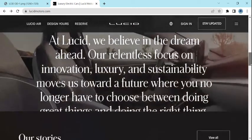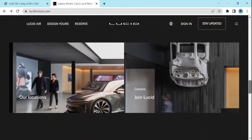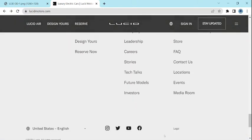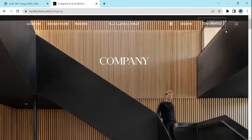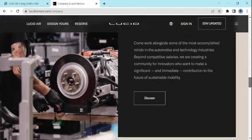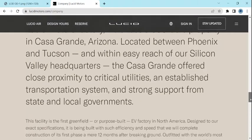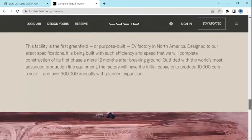So they're stressing innovation, luxury. They're showing some nice luxury pictures. And then we can see they have a reasonable social media presence. They have an investor page, etc. And then if we look at their company page real quickly, there's Spirit of California, sustainability, leadership. They're offering careers, so it looks like they're hiring. They talk about why they're headquartered in Tucson, Arizona, Phoenix, Silicon Valley, etc.